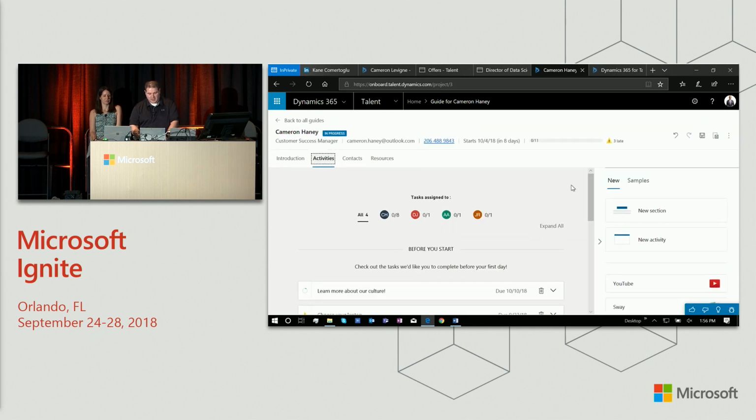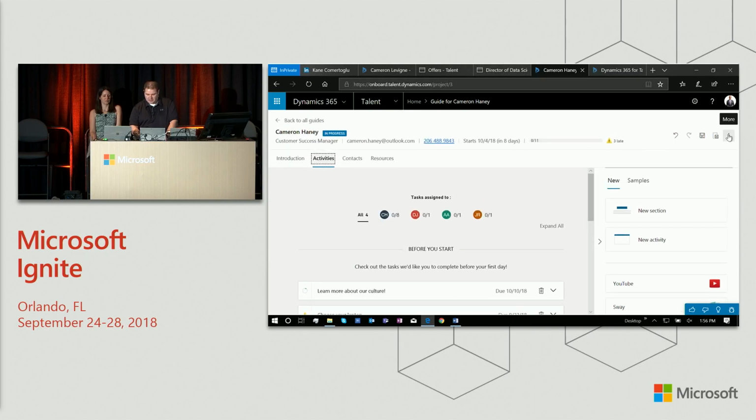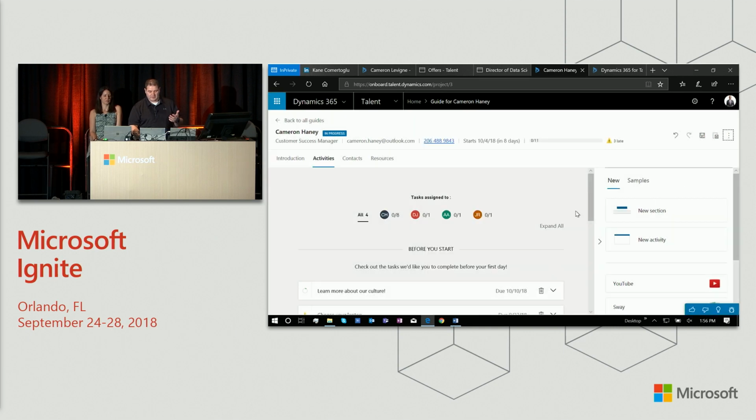But beyond just contacts and people to work with, we also want to make sure that we are letting other people help out. So maybe I need to manage my contributors. So maybe we want to assign Cameron a mentor, and the mentor needs to come in and also give activities to Cameron, or maybe other people on the team to help bring this and give Cameron, hey, this is something I did when I onboarded, and maybe throw that into his guide. So you can come in and add additional contributors to the guide who have basically edit rights to the guide to put activities out to Cameron as well. I mentioned that the really nice thing, the day that you land that offer, he's accepted that offer.